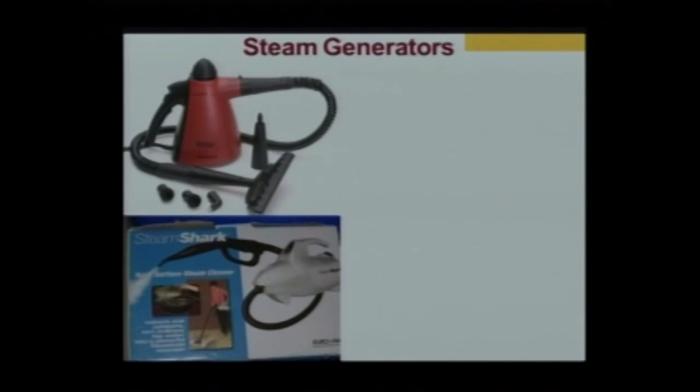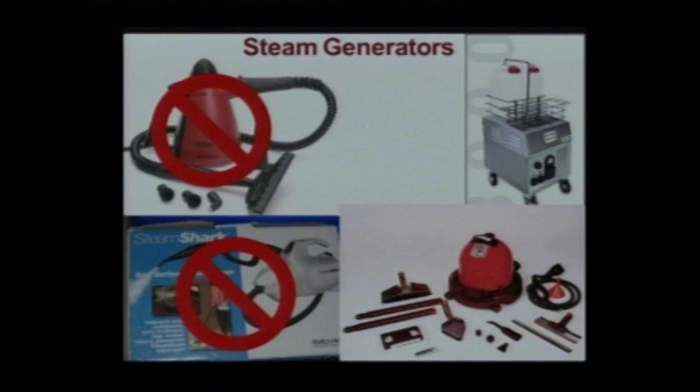If you're going to look at steam generators, do not go cheap. Do not buy a retail version, buy a commercial version. These retail versions, the boilers are too small, and they're not going to have the capacity, and then they might not have the attachments available.